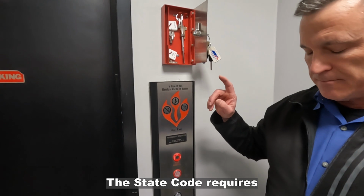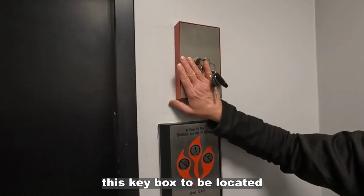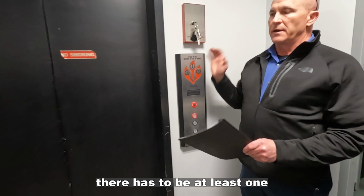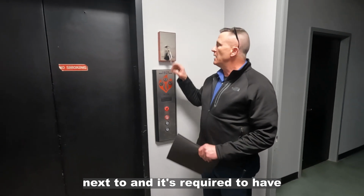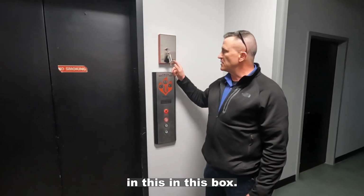The state code requires this key box to be located near every elevator, or if you have a group of elevators, there has to be at least one near that group of elevators. Now, if you have another elevator in this building on the other end of the building, there'd have to be a key box next to it too. And it's required to have all the keys to operate the elevator in this box.